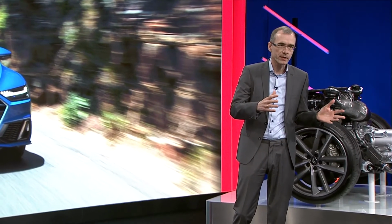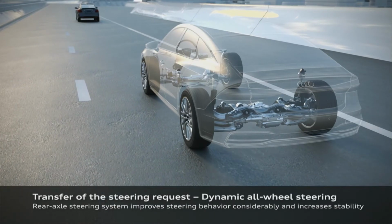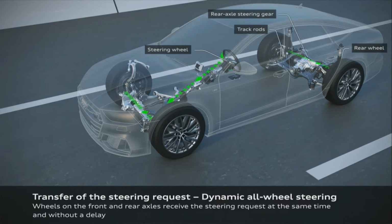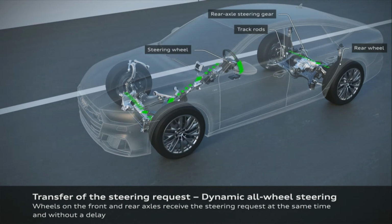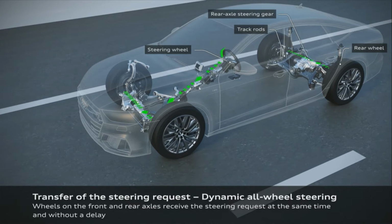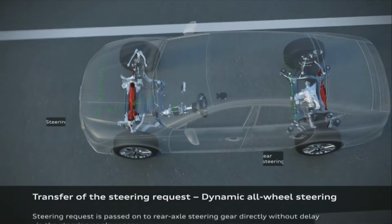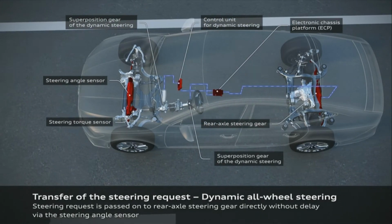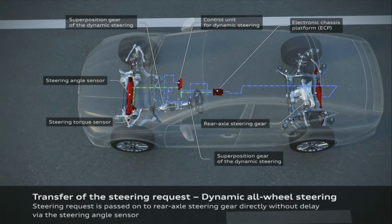Indeed. The rear axle steering is something you will notice, particularly when you, for example, go into a parking place and try to put the car into a slot. But as you can see, what we call the fast rear axle is actually what we try to make possible with the rear axle steering. And as we just saw before, the driver gives a steering moment into the front axle. That happens in any car with conventional steering. But now with the electric ECP chassis platform, we have the possibility to access the rear axle steering.